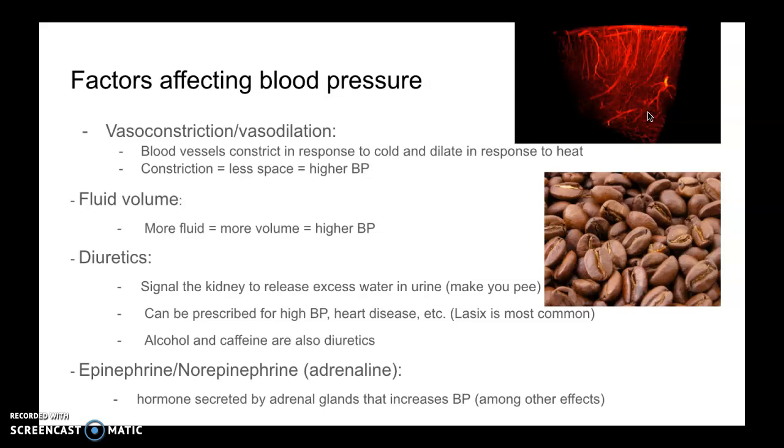So one of the things that often is done for those people who have difficulties with retaining fluid is they may be prescribed a diuretic. Diuretics in general signal the kidney to release excess water in the urine, namely they make you pee, and they can be prescribed for a lot of reasons. Both my parents, for various reasons, were prescribed diuretics for heart issues as well as high blood pressure. Certain types of lung disorders involve the retention of fluid in the lungs, and so Lasix can help to eliminate some of that fluid. The most commonly prescribed diuretic is something called Lasix.